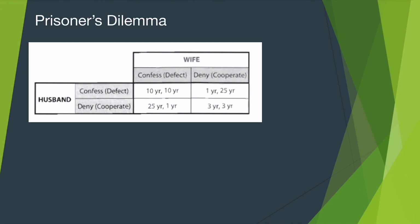Alright, now that we know the normal form of the game, let's look at it from the husband's perspective. If wife confesses, what would husband do? He gets either 10 years by confessing, or 25 years by denying. Then we can say that, if wife confesses, husband will also confess.